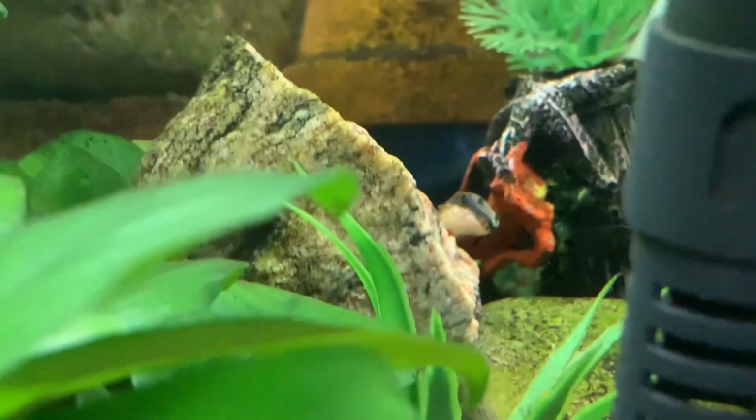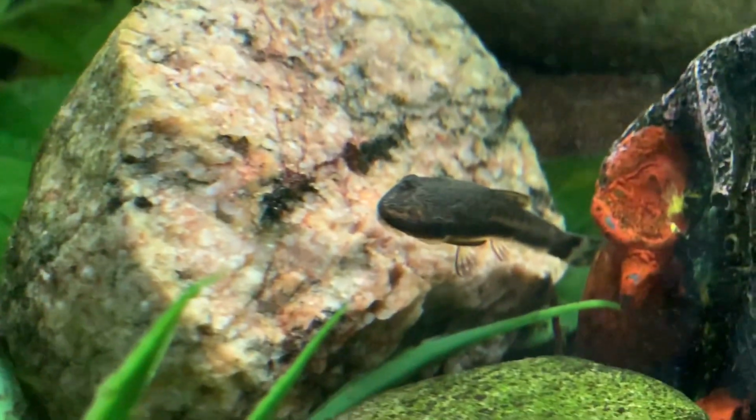That's my otocinclus catfish. I have 2. They like to hang out in the back a lot. For the most part, they're mainly nocturnal. Sometimes I rarely see them in the day. So here she is. I have some lettuce in here just in case he or she wants to eat.